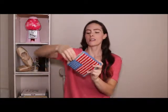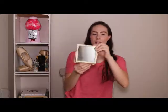Last in my little hodgepodge section is this definitely handmade sleeve for this mirror, and in case you didn't know, on the back it says a mirror, and sure enough, inside there's a mirror. Okay, so moving right along, I'm going to go into decor items.